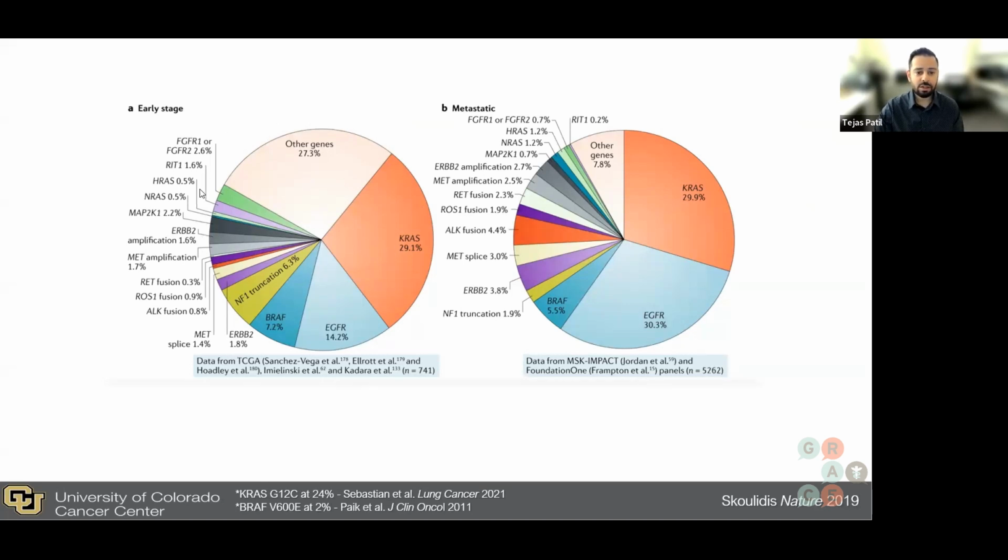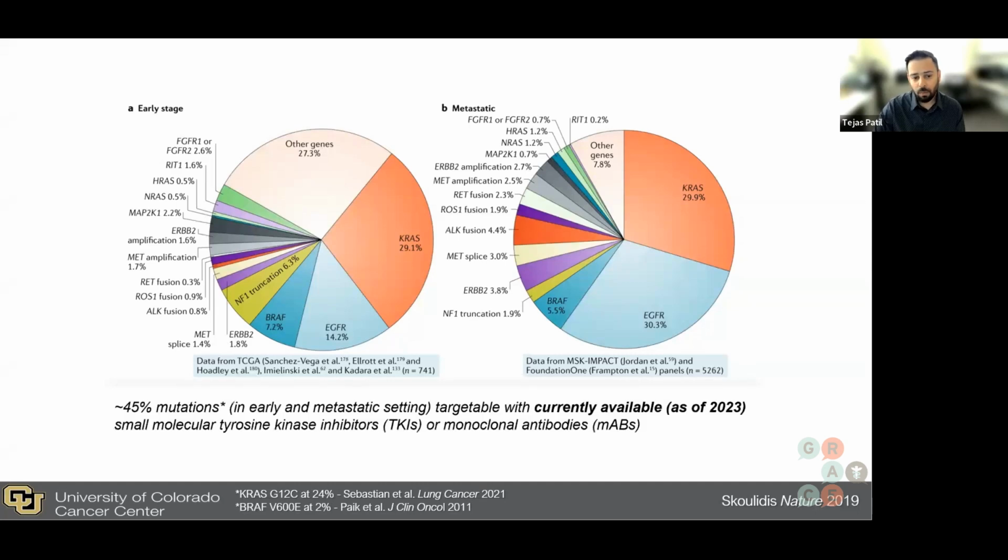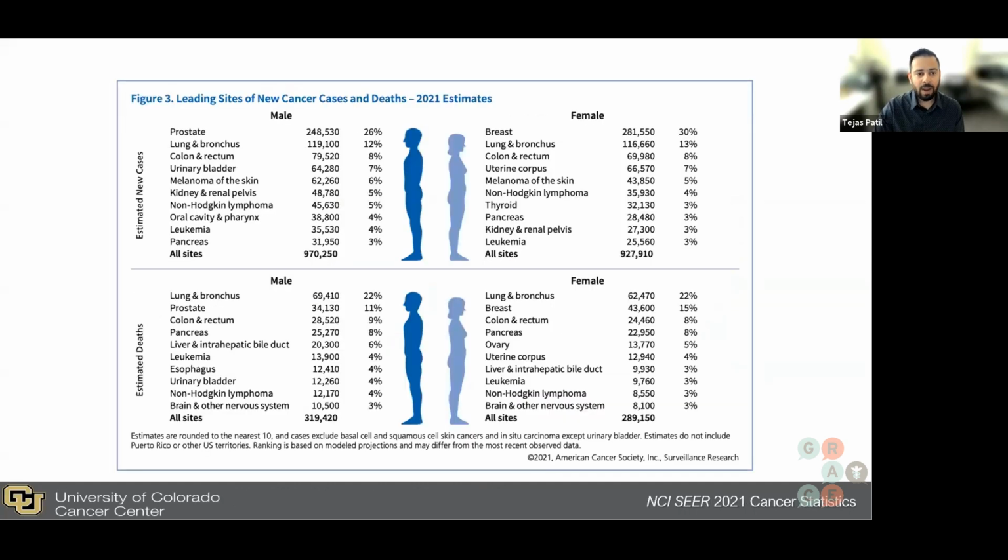And this is shown in this pie chart from a Sloan Kettering group and from this TCGA data set, which really show the wide variety of different mutations we see in lung cancer. Why do we care about these mutations? Well, this is that same SEER 2021 cancer statistics that I showed earlier.